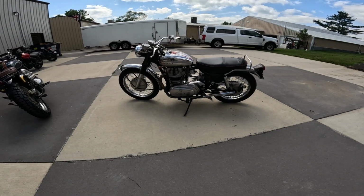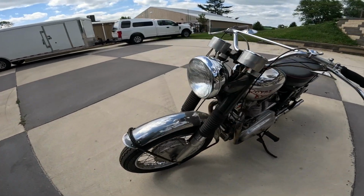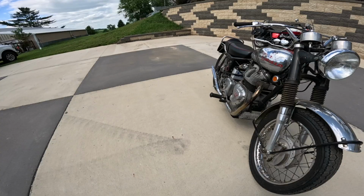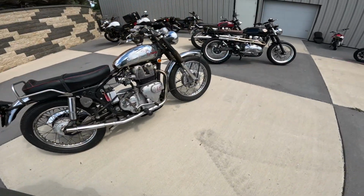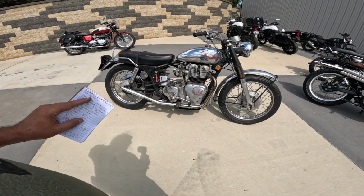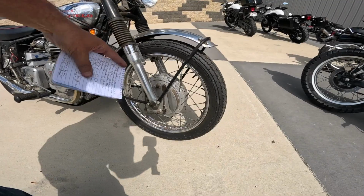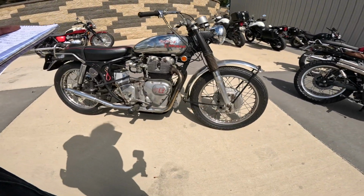So weight, and I couldn't find whether this was dry or wet, but I've got 426 pounds. That's 193 kilograms. And I'm going to bet you that that's wet weight. It's supposed to have a Norton front end. I think they said it might have had a Norton clutch in it. They came from the factory that way. I don't know if that's the original front brake or not. I've got conflicting information on my details here.